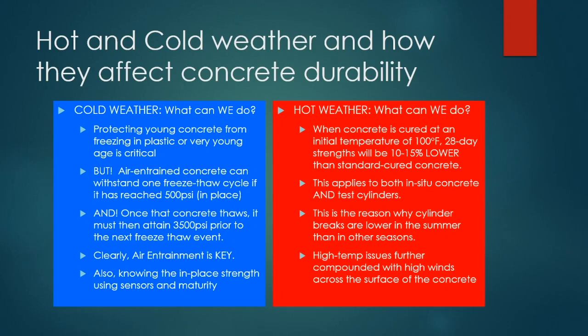Most people who are doing cold weather concreting certainly know all about this. There are areas of the country that don't routinely use air entrainment in their concrete, and so they really can't abide by a lot of the guidelines from cold weather because they just don't have air entrainment available to them. And also, I will say this, and it's important, this 306 document cites this repeatedly, but knowing the in-place strength using sensors and concrete maturity testing is really helpful because you'll know exactly what that concrete strength is as it's curing. Now, what about hot weather?